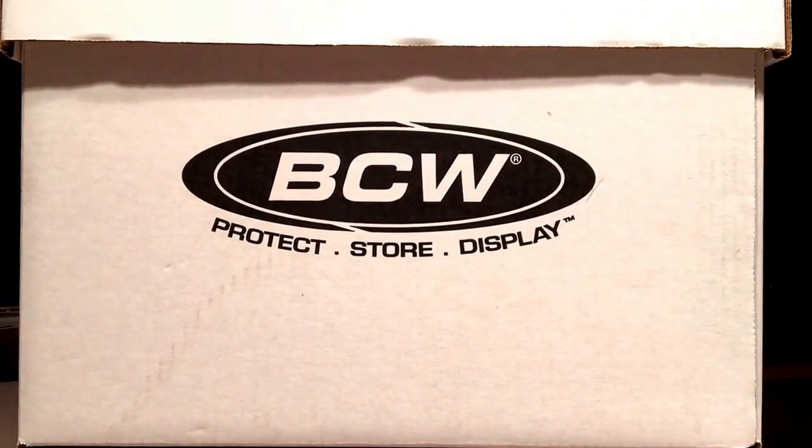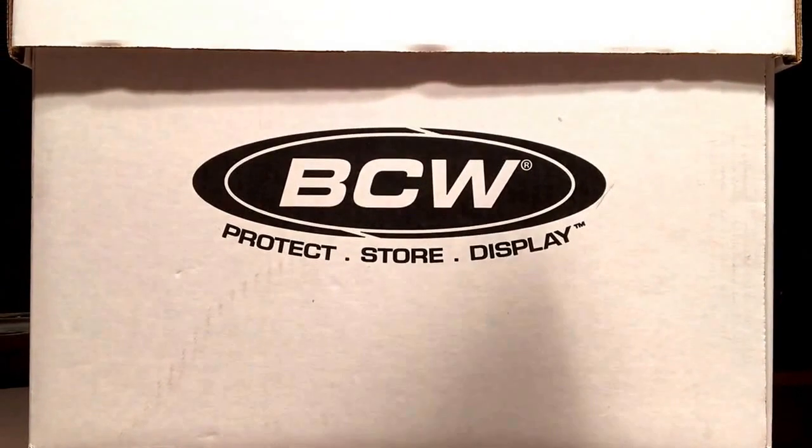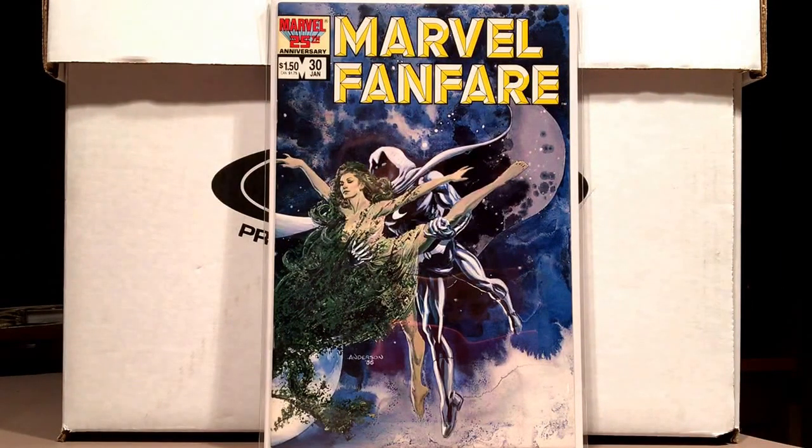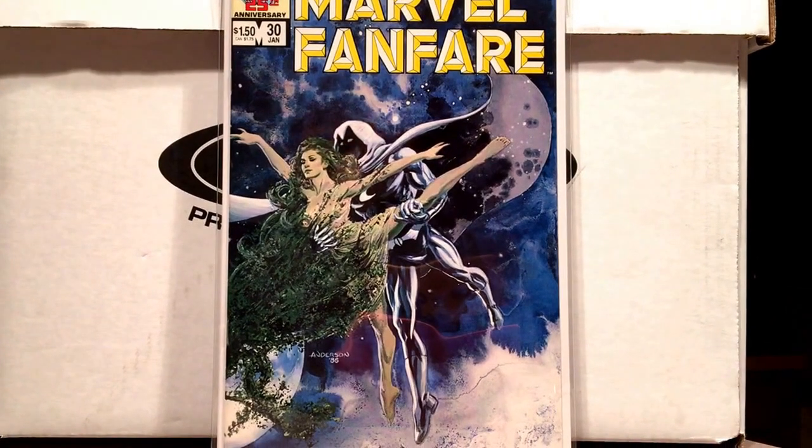Next, we're gonna go through some books that I bought online. First one is Marvel Fanfare #30. I'm a real sucker for painted covers because they look like art, which is awesome. So that's why I got that one. Beautiful cover. I absolutely love it with the blues, those deep greens. It's an amazing cover, especially in person.